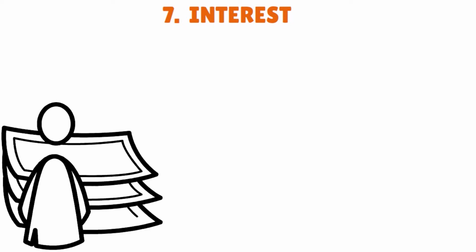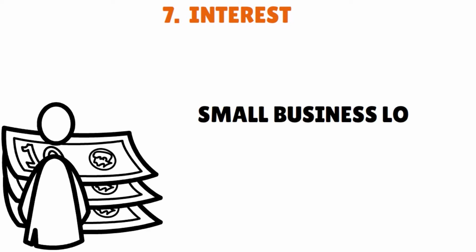Number seven, interest. If you have a small business loan or a line of credit where you haven't repaid the full balance by the maturity date, and you make interest payments on what you're borrowing from the lender, those interest payments are usually fully tax deductible as long as the loan is used to cover business expenses. To claim this deduction, you, the business owner, must be legally liable for the debt, and the business owner and the lender must have a debtor-creditor relationship. In other words, the loan must be through a traditional lender and not a friend or family member.